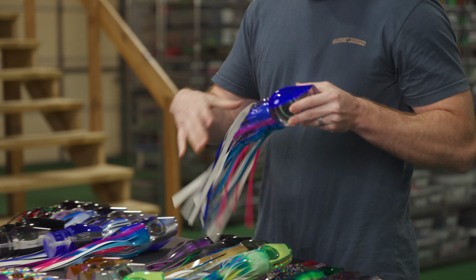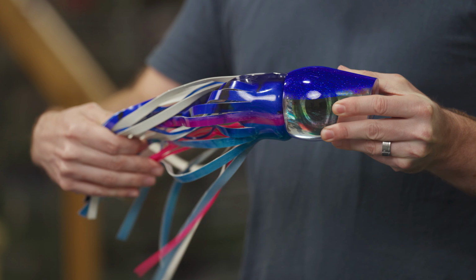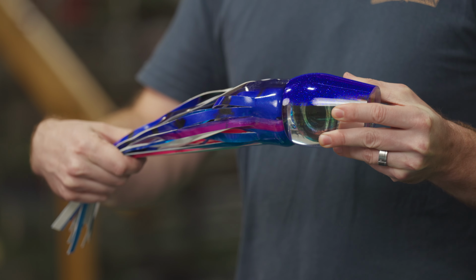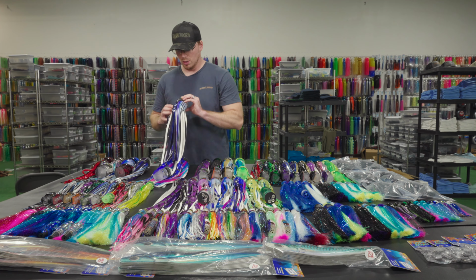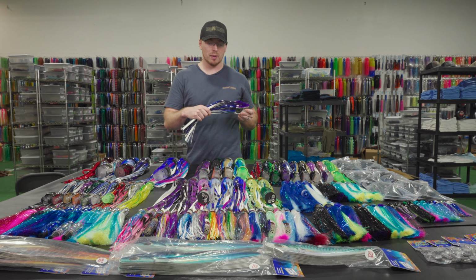Colors, we have a couple colors I want to showcase, but we did a lot of Tailz vinyl. So here you got your Blue Dream, which did pink and blue underneath. And then we have, this is my favorite for sure, the Skipjack. And you'll see a lot of repetition in these color patterns when you go look on our website in particular for all the sizes.